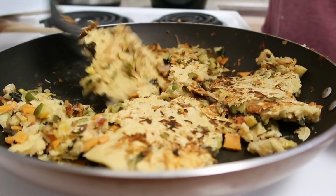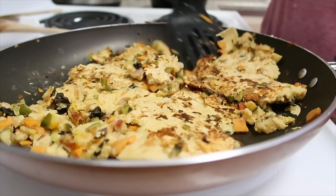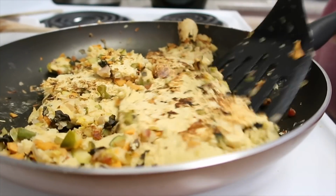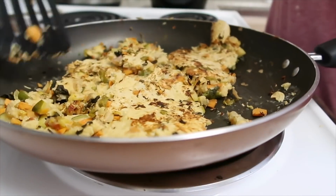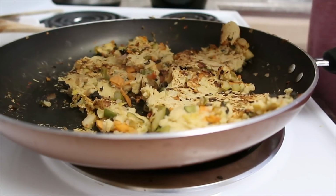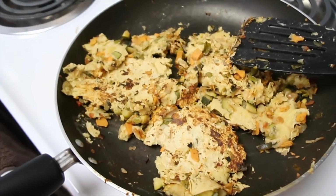Of course, when we don't use oil, things are a little more difficult compared to how we used to cook, but that's okay. No big deal, it's just what it is. And it's much healthier to eat this way without the oil, and it will help us lose weight. Okay, that's done. So now we have a big, huge pancake that we could use however we want.